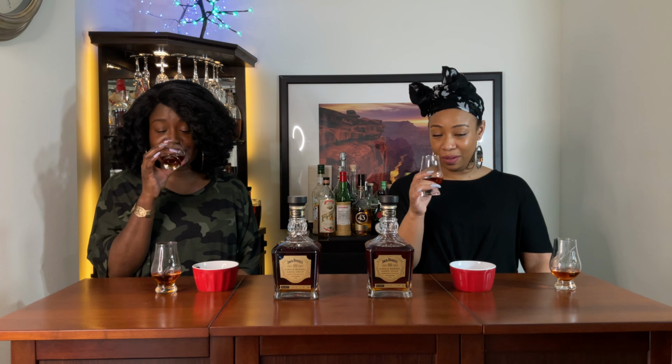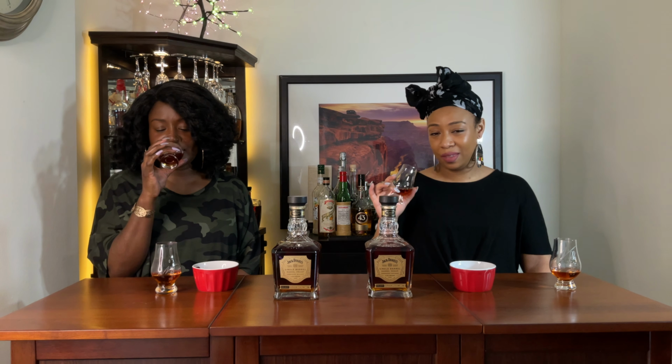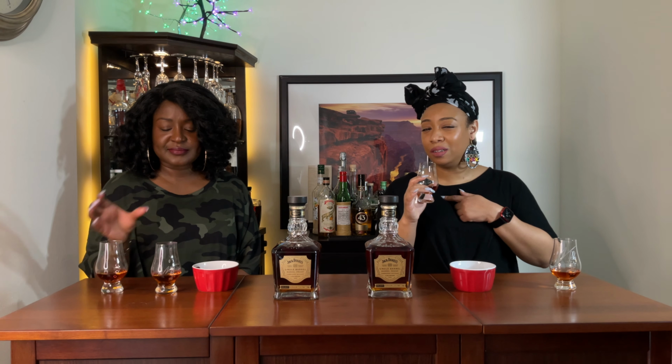All right, now time for this 130 on the dot. 130.0. You ready? I get a little more alcohol up front. It's not the same to me. I do get some of the banana and some of the vanilla, but to me the nose isn't as strong. I felt like I got more of the notes on the other one. This one has a weaker nose. R14, what's going on? Maybe it's the Rickhouses. All right, let's see how they taste.